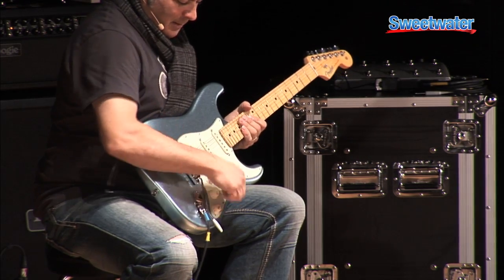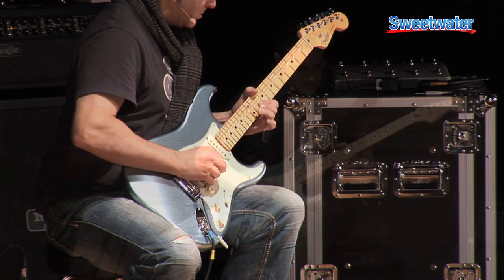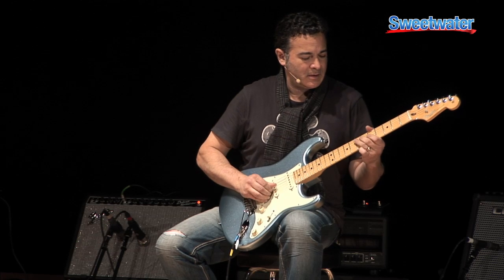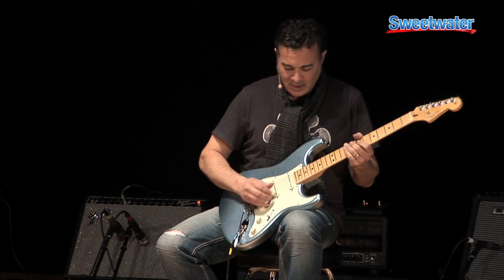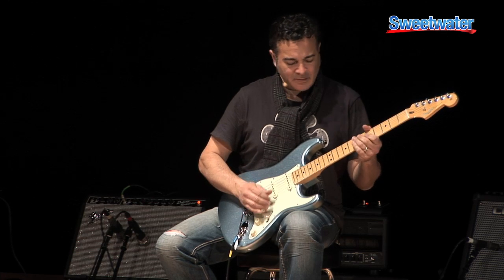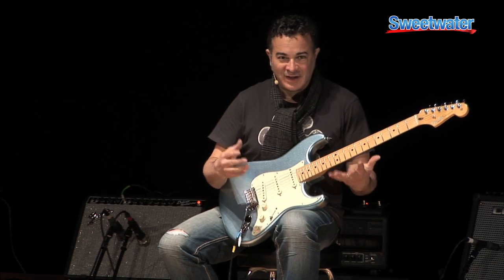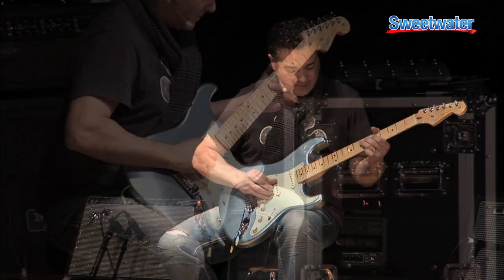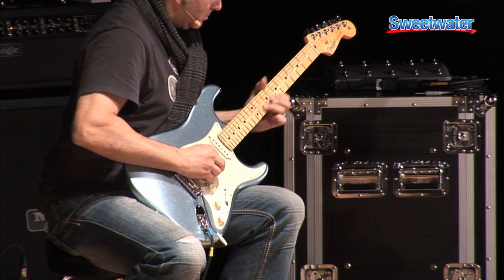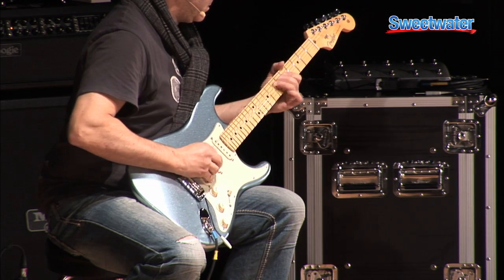So if I bring it all the way up, you're going to hear the number 1 pickup selection. And if I go to the number 2, and I go back to number 1 and I blend in the neck pickup, and toggle between the 2, you begin to hear how much alike they are, except for the fact now you have the ability to move into the neck.